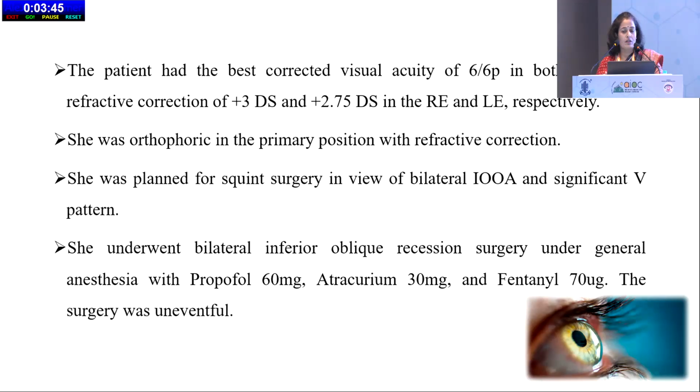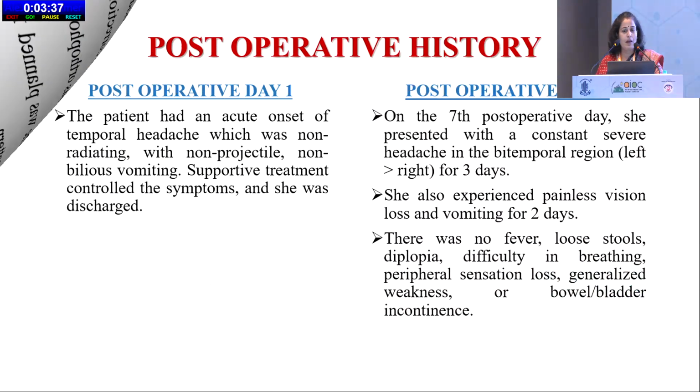That's why we did bilateral IO recession under general anesthesia using agents propofol 60 mg, atracurium 30 and fentanyl 70 microgram. All surgical events were uneventful. On the very first post-op day, the patient developed acute onset of headache, vomiting and so many things, but we thought it was the withdrawal effect of general anesthesia and supportive treatment was given.